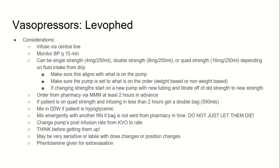You will have crossover, but if you stop one strength, so if you stop single strength levo and then put on quad strength, remember, all that tubing still needs to be filled with the quad strength, and it's going to be going 4 times as slow. So you need to make sure that you're doing that safely, so they don't become hypotensive.